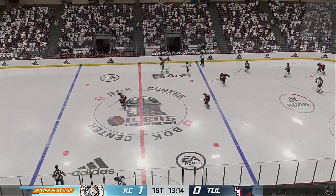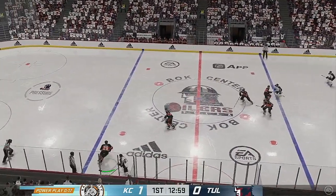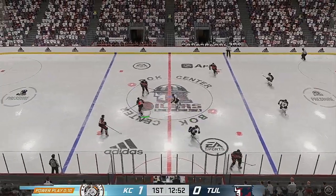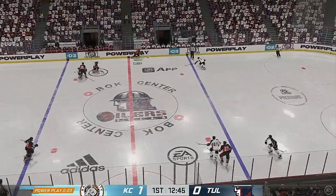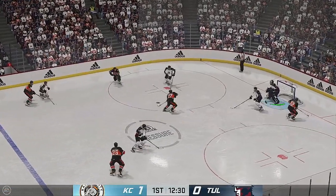Tulsa's penalty killers get a hold of it. Puck moved back to center, forcing them to regroup. Takes it and looks ahead. Feeds the puck across to Curry. Man advantage is up. Both teams back to even strength.